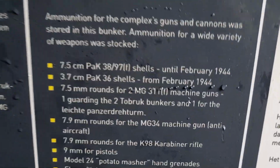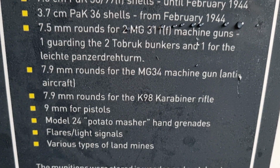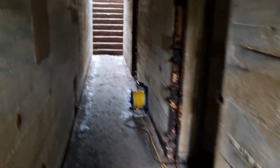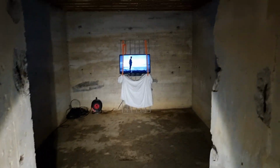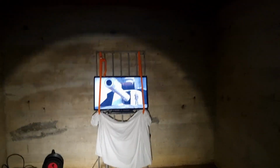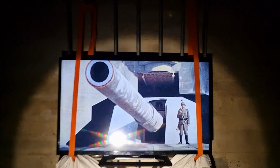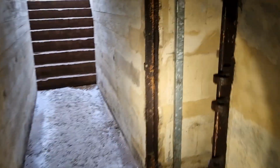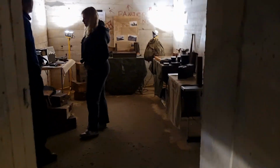Bomb-proof types of rounds were stored here. Here they made a nice television with information about this site and the areas and the Atlantic Wall in general. So it's one of the rooms. And then up here we have another room.